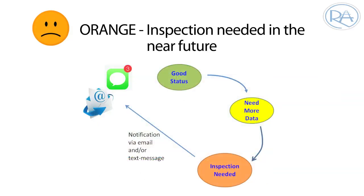Orange alerts are reported only once a day via email or text message if this feature is enabled. Orange alerts are not reported to SOC.